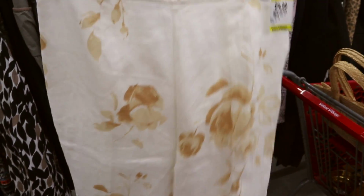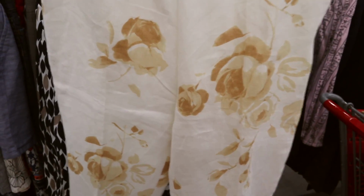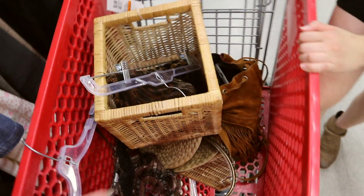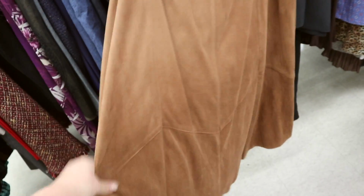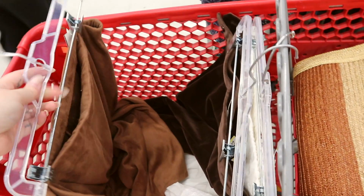Sold, yes, sold. I love this pattern on these pants. I'm pretty sure they'd be too small though. But I wish that was in a dress. I think I'm rubbing off on Anna. Look at her cart. I saw this skirt. It's a faux suede. It's floor length. I'm gonna give her a go. I also have this brown suede one. Three skirts, you guys. We are on a skirt kick.